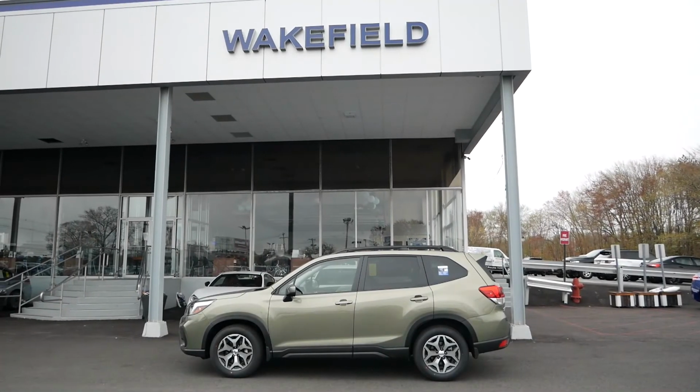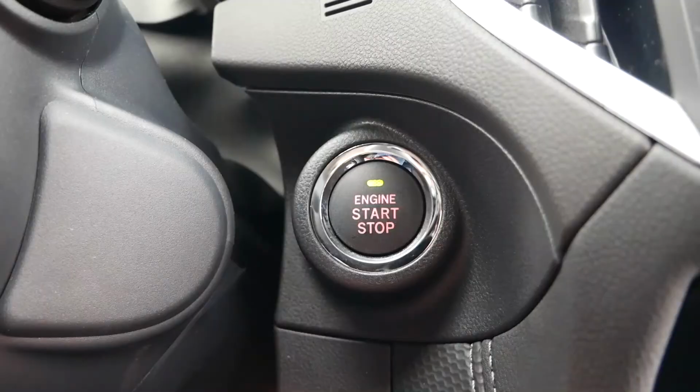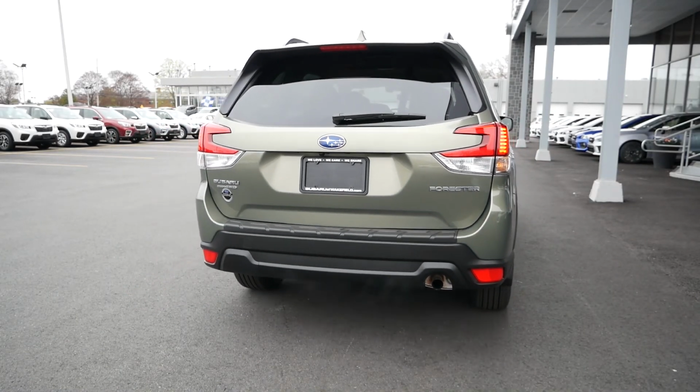As we wrap up, we hope this virtual walkaround was helpful in getting you acclimated with your new Subaru. And now that we've gone over everything, it's time to turn on your Forester and hit the open road.